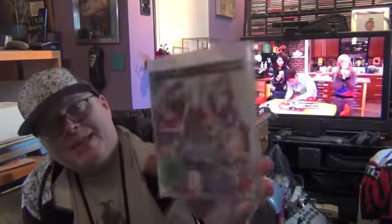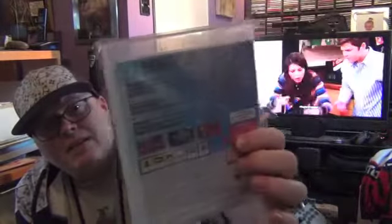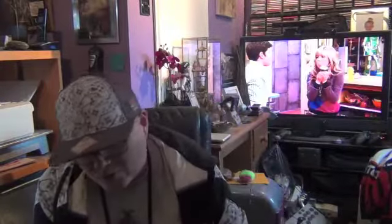This is part of a good classic fighting series. Blaze Blue Central Fiction. I think I got this for about £12 again from game.co.uk.